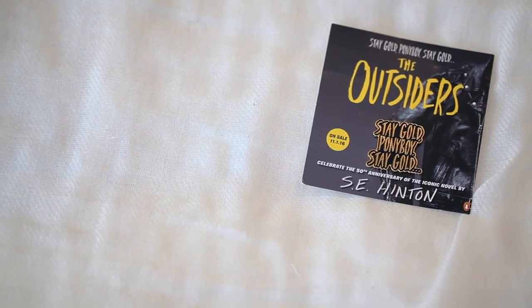A pen, one of many, and this is an Outsiders pen I got sent by Penguin, and this is for their 50th edition of the Outsiders, and it says "Stay Gold, Pony Boy, Stay Gold," and it's just a pen. Like I said, I keep all of my pens and bookmarks because you can't ever have too many of them, and I love them all, honestly. Speaking of another pen, I got this one in my latest Nerdy Post unboxing. This Word Key and like the Queen of Tesserin type of thing from Throne of Glass.